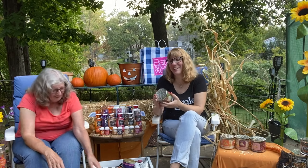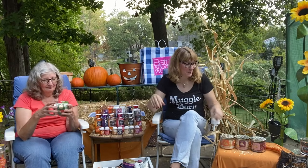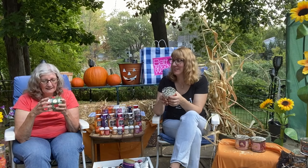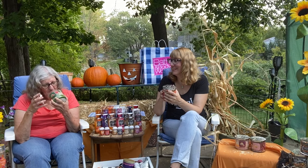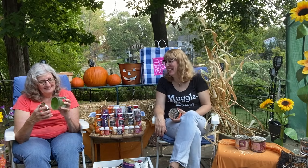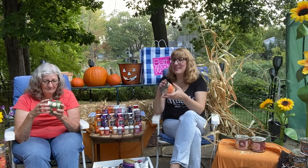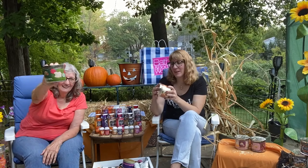Okay, I gotta try you on this one. Dutch apple waffle. What do you think of Dutch apple waffle? I love that one. Oh, that's nice. No, it's kind of an odd smell in it, though. I don't know what it is. It smells like caramel apple. That one's amazing.